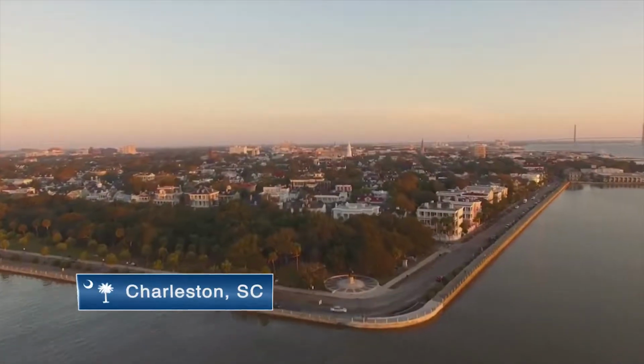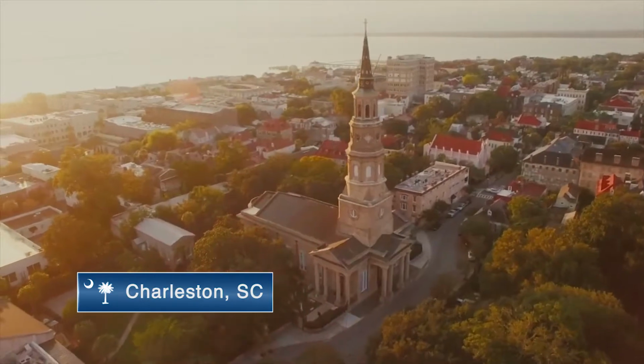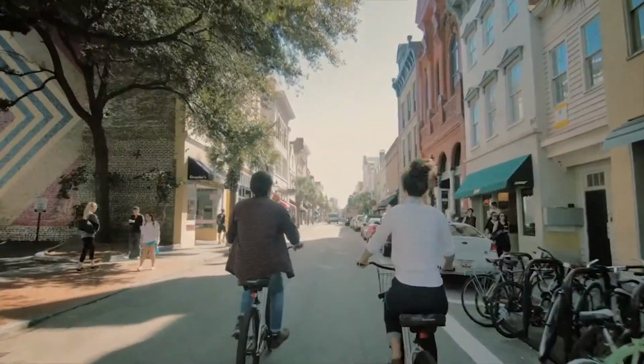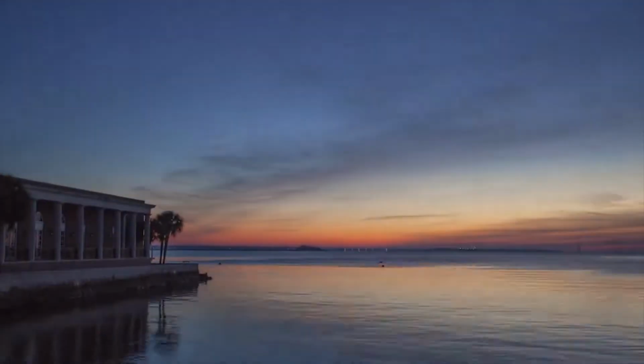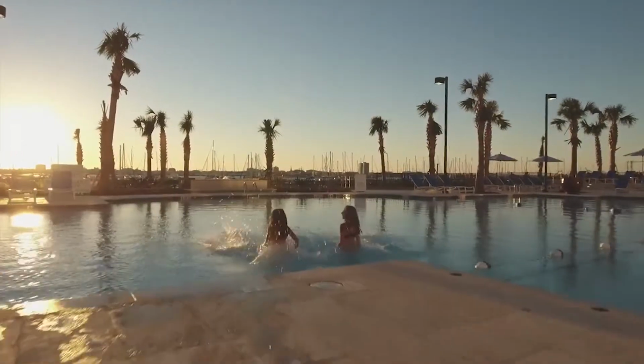Charleston, South Carolina, a charming port city nestled alongside the Ashley and Cooper rivers. This city is defined by its cobblestone streets, horse-drawn carriages, and pastel antebellum houses, particularly in the elegant French Quarter and Battery districts.